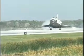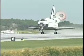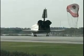Coming into touchdown on runway 15 at the Kennedy Space Center. This was a great relief right about now. We knew we had it down safely, just a few more procedures to do, get the drag chute out, get it slowed down and stopped on centerline, hopefully eventually.